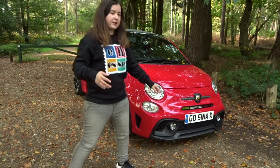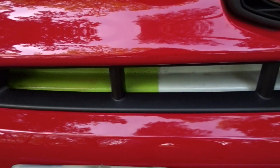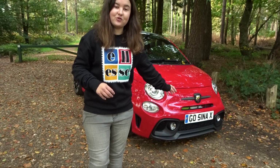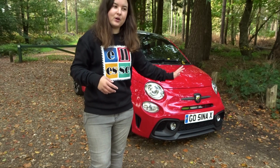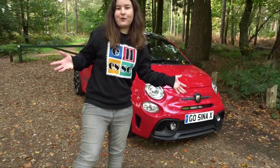So we'll start at the front. When he installed the sports cat and took all the front end of the car off, he decided to paint the grille, like the bit you can see. So he's coloured that in the Italian colours, and the green is actually adrenaline green, which is an Abarth colour. So that's a nice subtle mod not many people have done, but when the car is at meets, people go, oh yeah, look at that, that's pretty cool. That's why my dad wanted to do it.